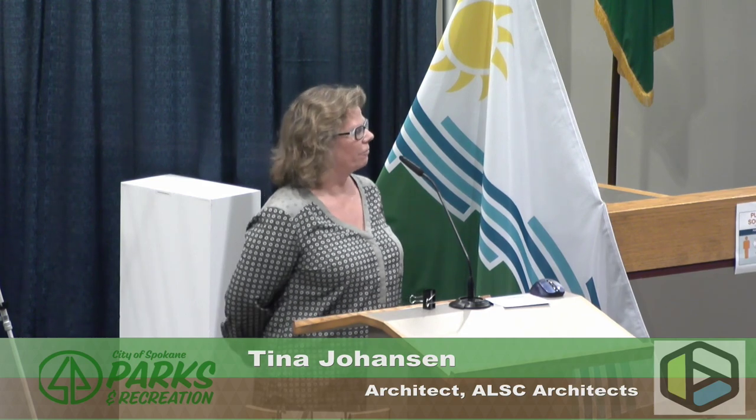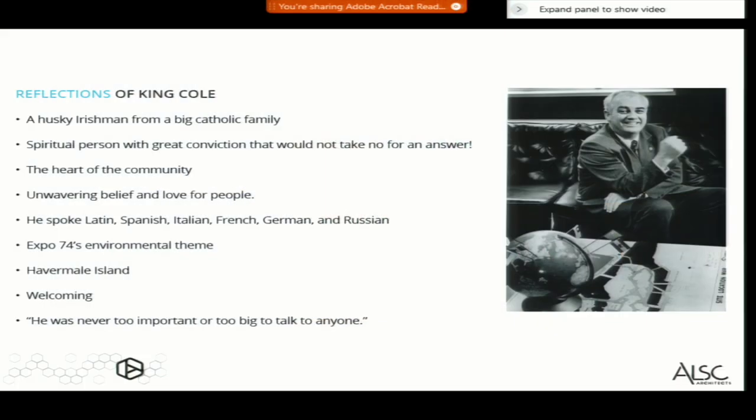There's been a lot of things said about King Cole today, so I think we're all fairly familiar. King Cole came from a big Irish Catholic family, and he was a very spiritual person with a great conviction, and he didn't want to take no for an answer. So he was just the right man to come here to Spokane for the great task at hand.